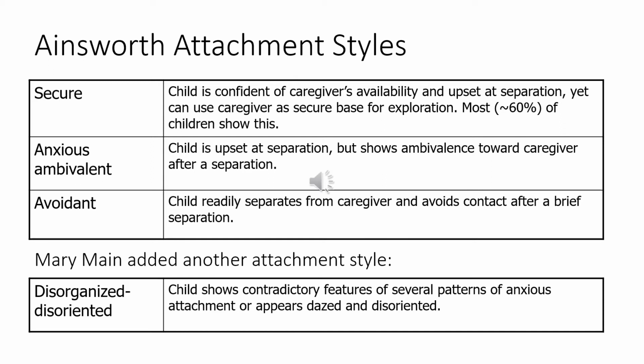And then avoidant, as you saw, the child looks very calm and independent. They don't seem to connect too much with the caregiver when they're initially playing with the toys. They're more focused on the toys. They seem to react similarly to the stranger and the caregiver. They don't seem so fazed when the caregiver is gone or when they return.